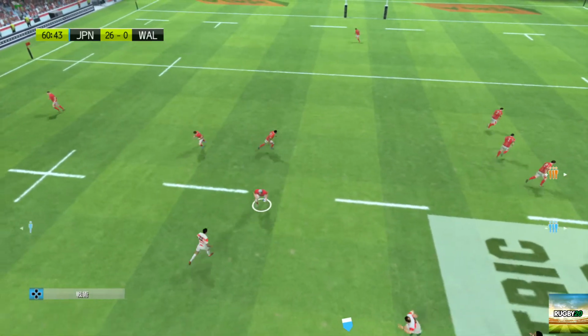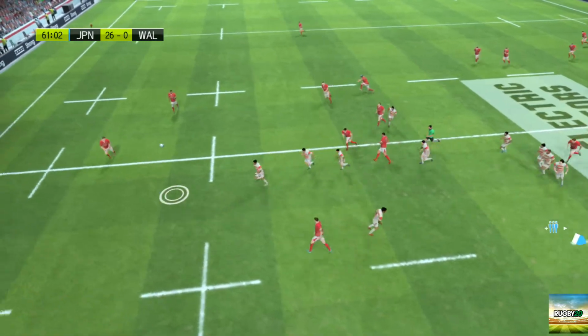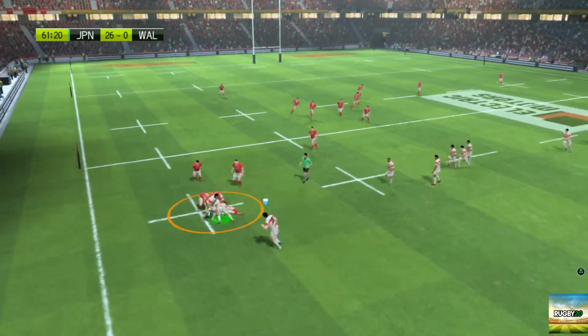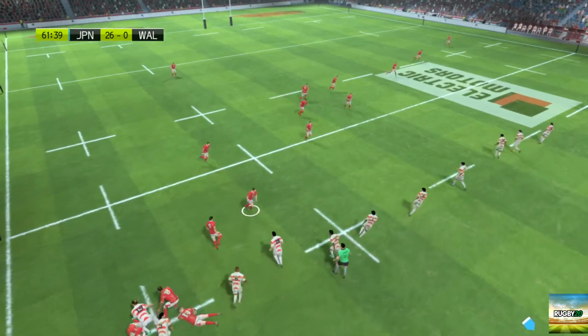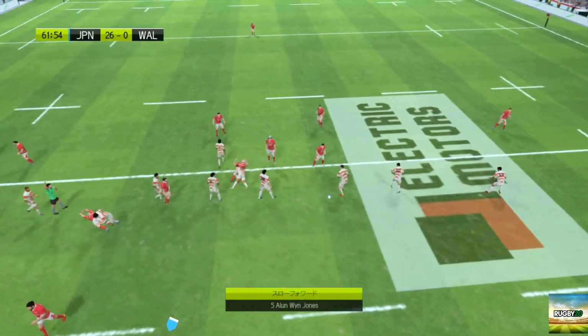A missed pass by Bigger. There's big gaps on the outside. It's a ruck. Wales will keep the ball. The referee letting them play on.